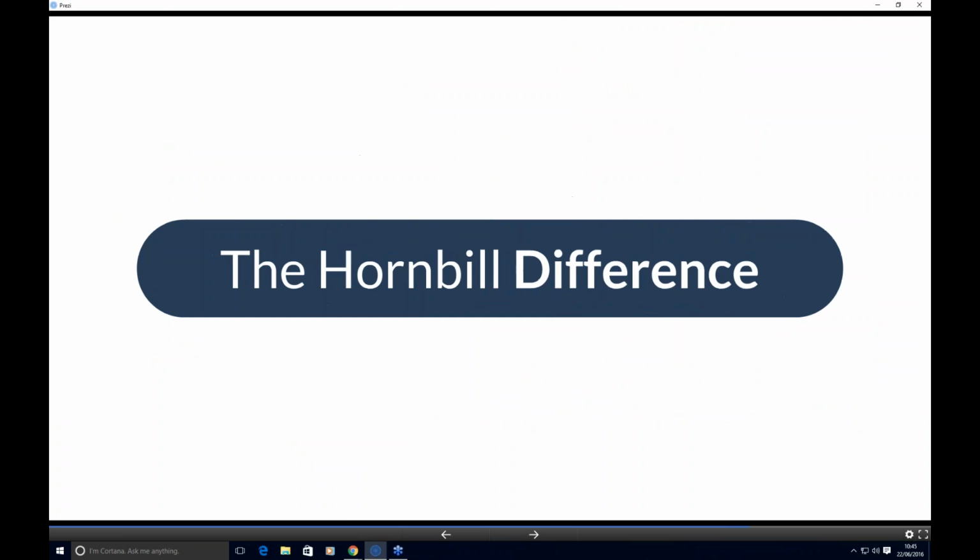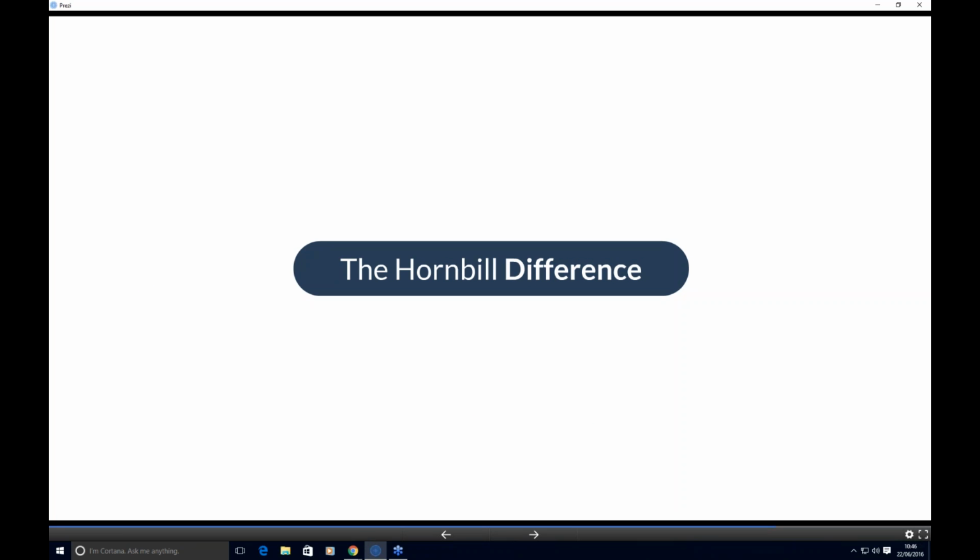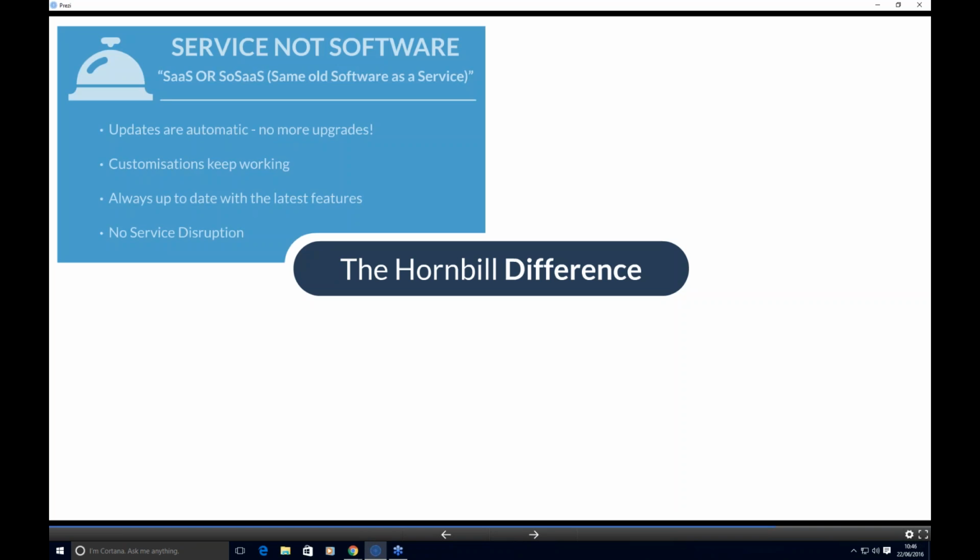So why Hornbill? The last thing here before I wrap up and we take some questions, the Hornbill difference. So what's different about Hornbill? I know we talked about how innovative we are in terms of technology and collaboration and bringing those pieces together. We've talked about our 30-day trial. But aside from that, there's 3 or 4 things here that I just want to bring back to the forefront of your thinking in terms of why you should engage with Hornbill.